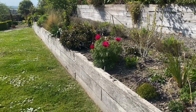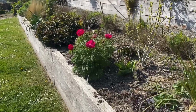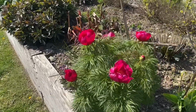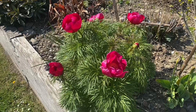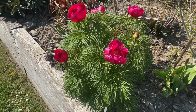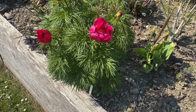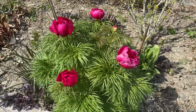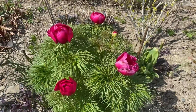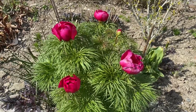Making our way along the raised south-facing bed, I just want to show you this wonderful peony. This is a peony called tenuifolia, tenuifolia meaning very fine leaves, which I think you'll agree this has. Its natural habitat is in the Caucasus Mountains of Russia and environs. There are various national parks.